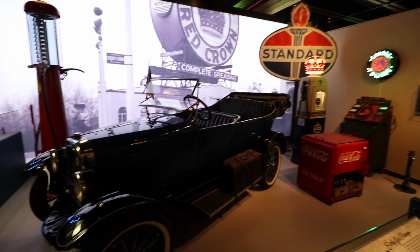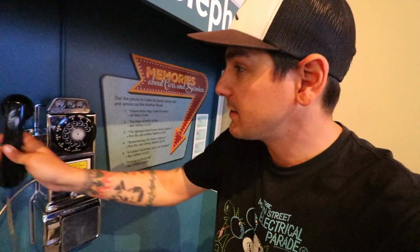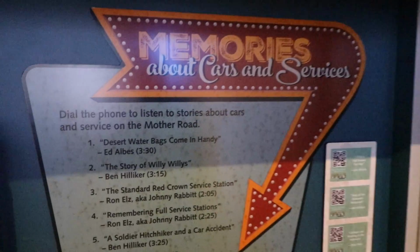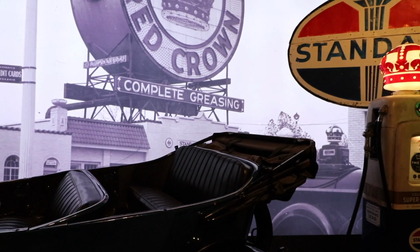These exhibits are so impressive. Covers everything. Old cars, old gas stations, old eateries. Even talks about the old school phone booths. Oh, how about this? Another listening station. Ooh. You can listen to people remembering full service stations. It'd be awful nice to pull up to a gas station today and get a full greasing. Oh, I'm sorry, complete greasing.